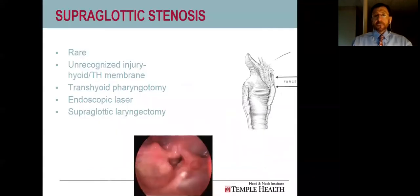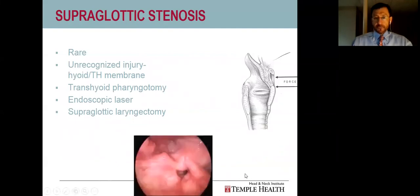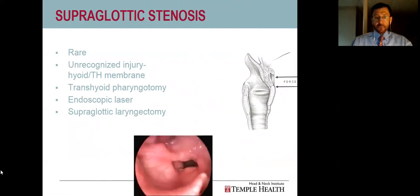So let's talk about each of the types of stenoses anatomically. An isolated supraglottic stenosis is actually pretty rare. So invariably, it's going to be the result of some kind of unrecognized injury at the level of the thyrohyoid membrane up here. And you can treat these in a variety of different ways. You can use a transhyoid pharyngotomy. Let me show you this one video here. Let me see if I can move this up.